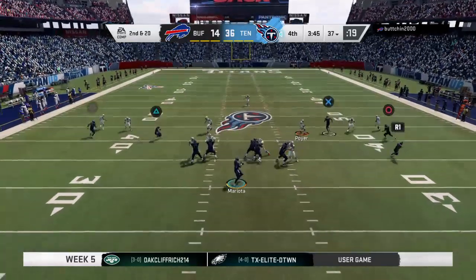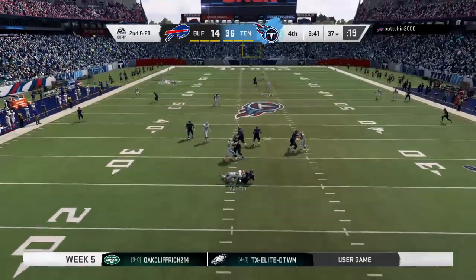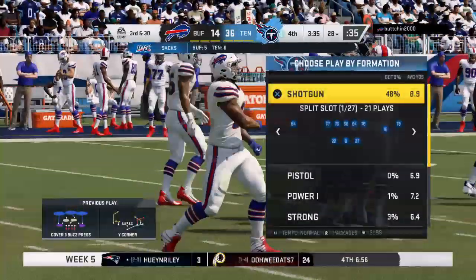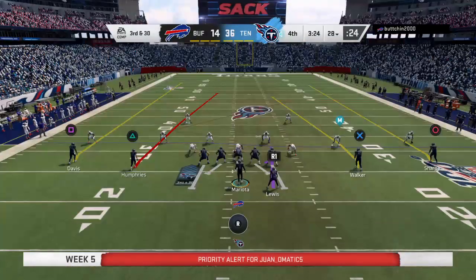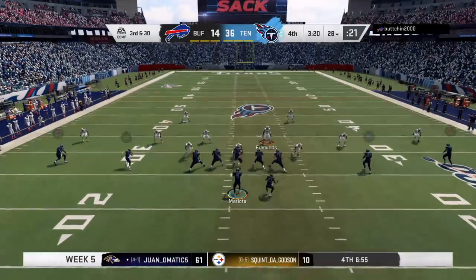Work to be done. To throw Mariota. And the pressure gets to him again. Ed Oliver in there to record the 2nd sack of his young NFL career. So when you have good field position to start a drive and you give up back-to-back sacks, that can be demoralizing for a team.